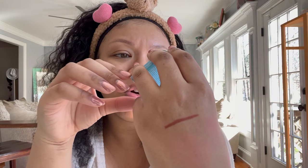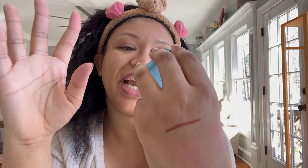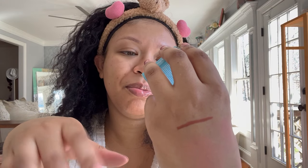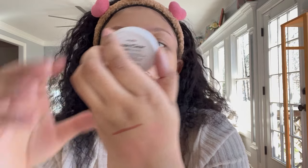And the next thing is an eyeshadow primer by Clear and Clear. And oh no, by Amorous. It's an Amorous eyeshadow primer, matte finish. And I guess the type is Clear and Clear, and it says 24-hour wear. So you have 2 different sides here, and they look about the same.